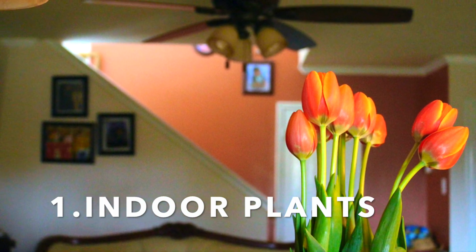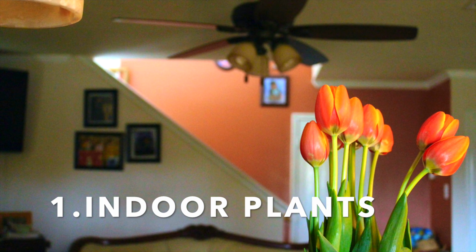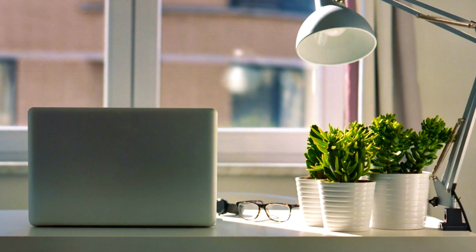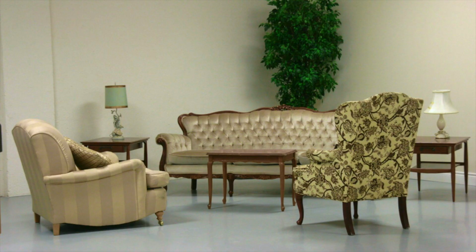The first one is indoor plants. They're always an alternative for those who aren't too fond of flowers. Plants are a great way for making your space a bit brighter. Houseplants just bring in that much needed freshness into our lives.